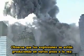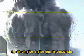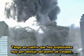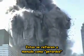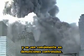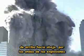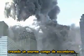Notice that the explosions are occurring on multiple floors at once, over a wide zone, not in a floor-by-floor sequence that might be explained by pancaking collapse. Notice there are explosions far below the point of collapse. Some are isolated and focused. These are often referred to as squibs and are commonly seen in controlled demolitions. However, this is not a standard controlled demolition. The building is being progressively destroyed from the top down by waves of explosions, creating a huge debris field.